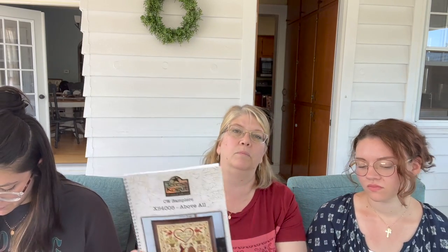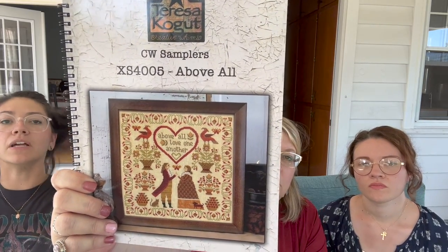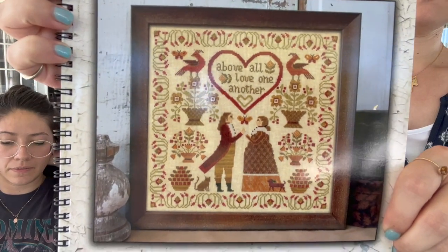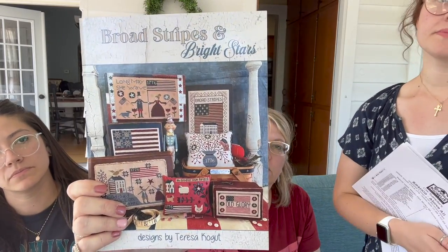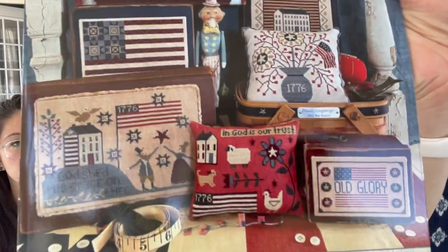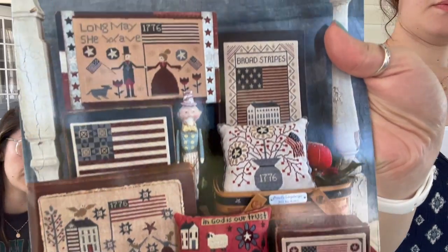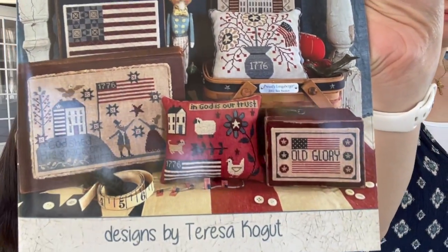And then, because I was ordering that and no pattern can come by itself, I ordered this one too. Which is really, really cute. And then a while back I got Broad Stripes and Bright Stars, and I have to do this red one. I love them all. They're all great. What a great book.